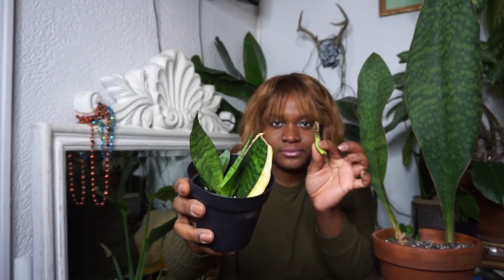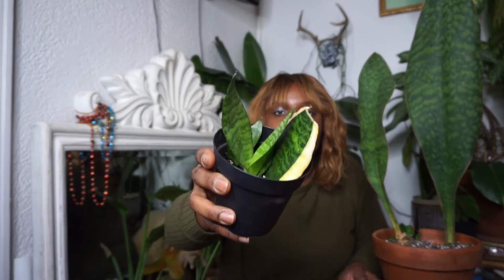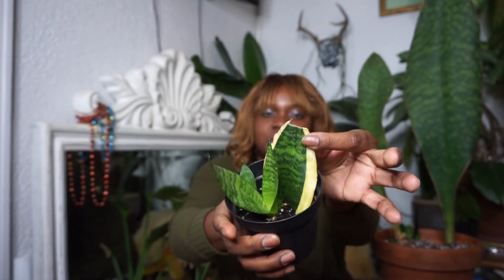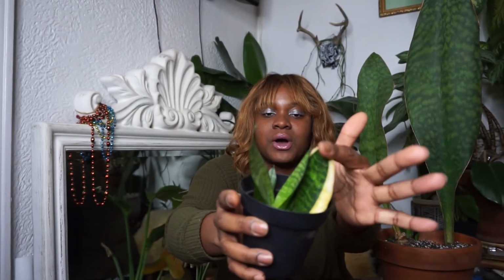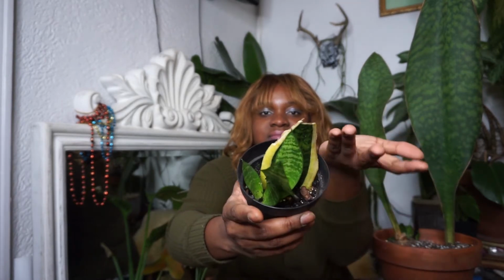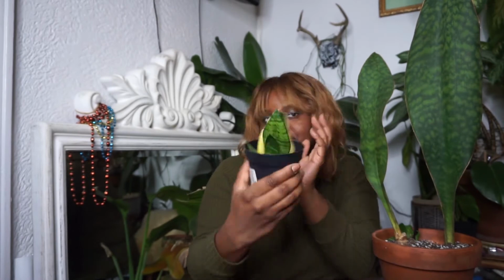And I have a philodendron Burle Marx node that I'm waiting to callus so I can root. But yeah, this started off as just one leaflet. I rooted this in water, and then I just let it do its thing, and it's given me pups, and that's the next Sansevieria in my collection.